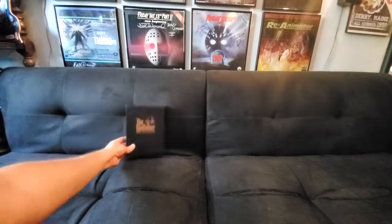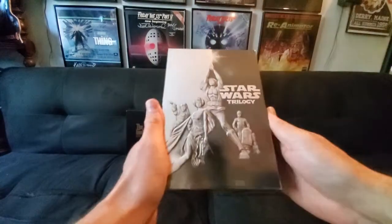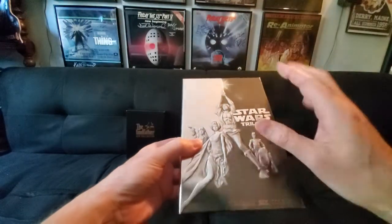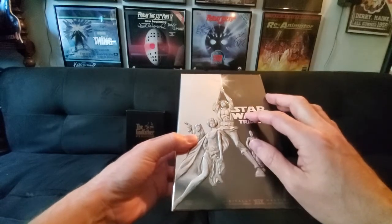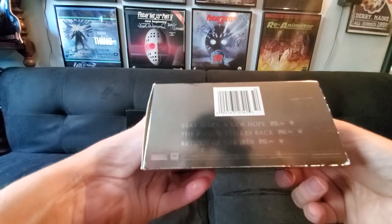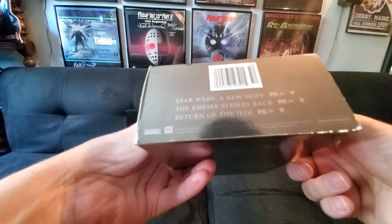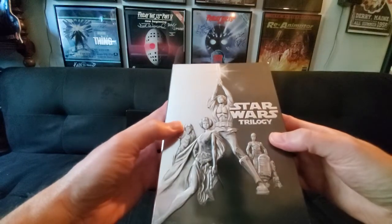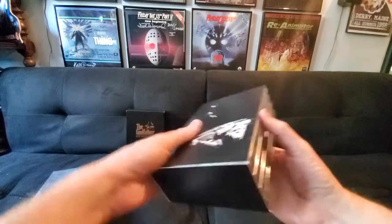All right. Next one up for the DVD sets is the Star Wars trilogy. I believe when this came out, there was a silver edition and a gold edition. I think the silver edition meant that it was widescreen, so this is the widescreen edition. This came out, obviously, the original trilogy: A New Hope, Empire Strikes Back, Return of the Jedi. This came out, I believe, in 2004. Nice edition. These are the special features, so it's not the original cut of the movies.